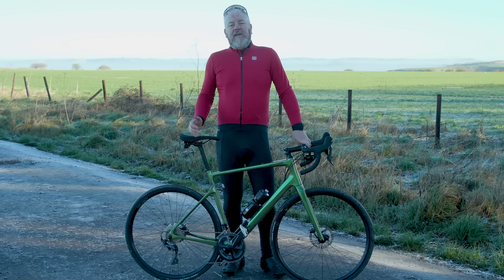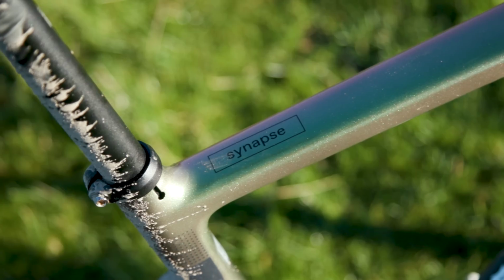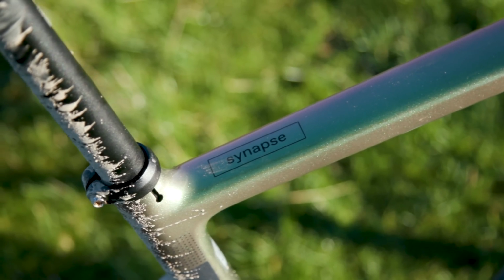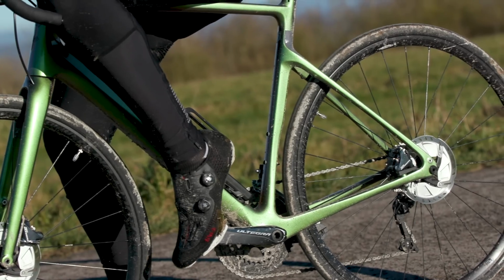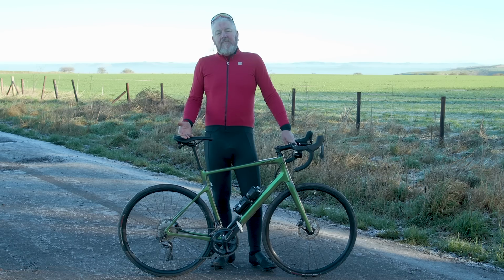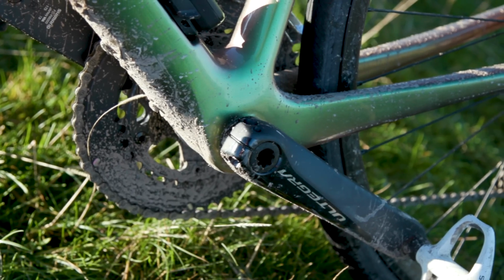They've also moved away from the integrated seat clamp of old in favour of a standard alloy ring binder and slotted seat tube. Finally, and this is big news for some of us at BikeRadar, Cannondale's original innovation, BB30, the press-fit bottom bracket shell, has gone. Here it's replaced with the good old threaded BSA standard bottom bracket.